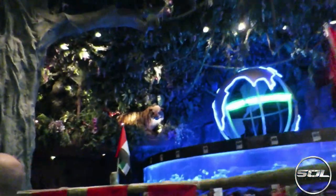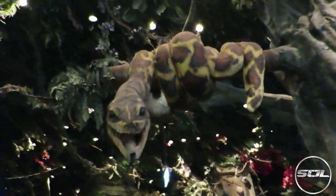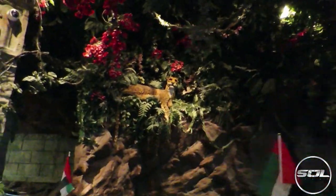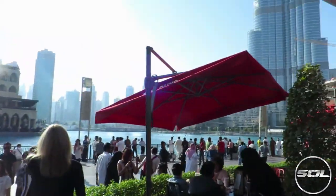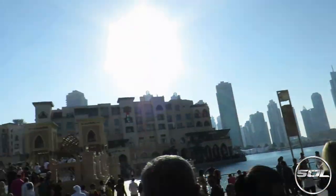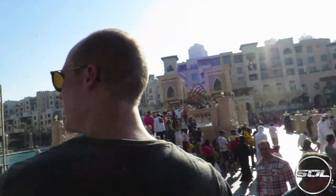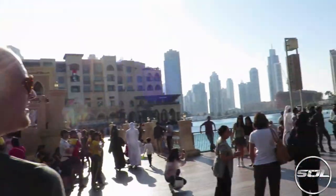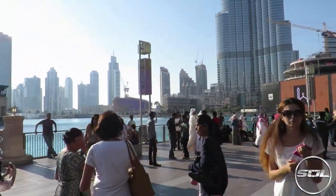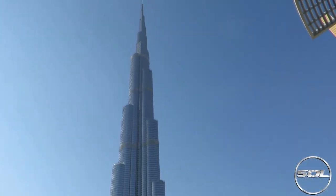So we're eating in the Rainforest Cafe. Oh, there's a snake. It's very bright. And we found it. This looks awesome around here. The water looks so blue. Oh wow.